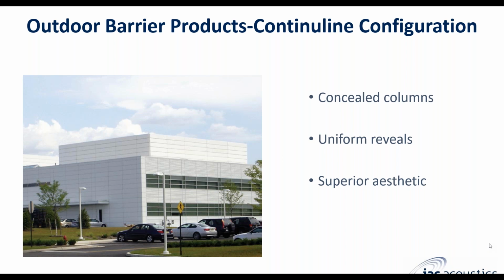The Continuline panel system was actually on the roof of this, and the end user here really wanted to match their building, so they wanted to essentially eliminate that structural steel and put a nice horizontal column stacked there without any exposed steel.